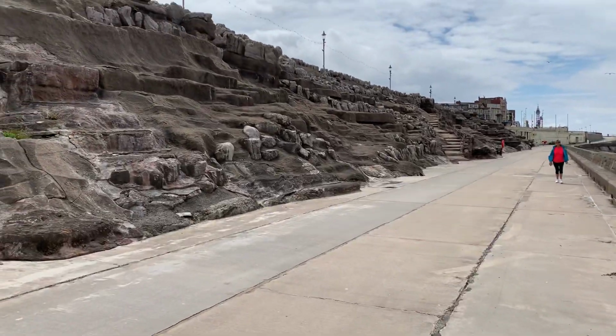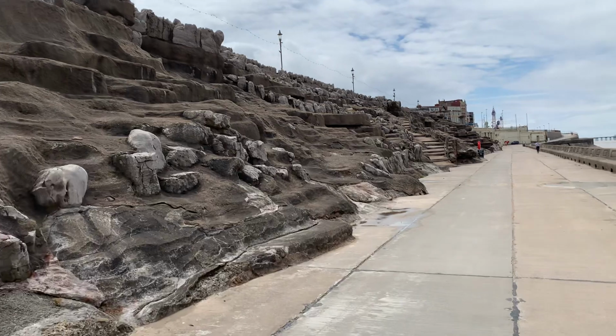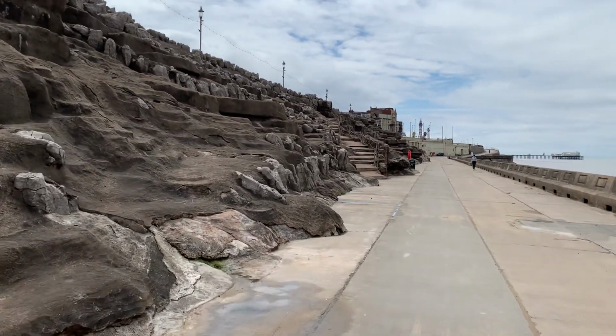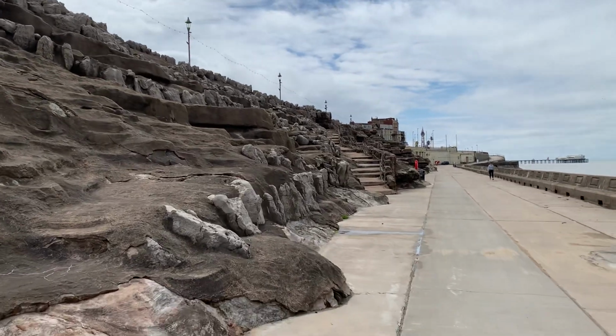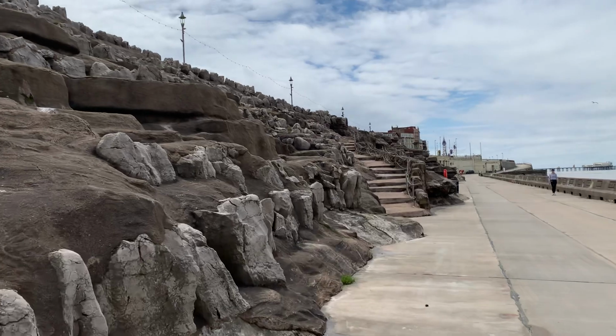Right, so we're going to go up this footpath, and depending on how quickly I can walk up this footpath, you might come with me, or I might turn it off. Gotta laugh, haven't you?